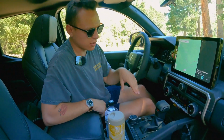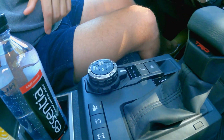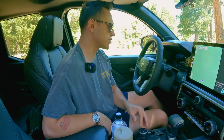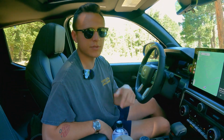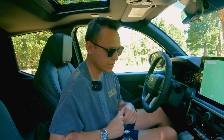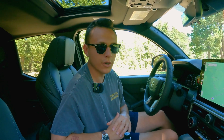Anyways, down in the center console, we have our selectable four-wheel drive and Toyota's new MTS system, which is basically off-road drive mode. So you can toggle through a few. They are as follows. There's an auto mode, a dirt, sand, mud, and deep snow mode. And then there's also hill descent control and crawl control, which is very nice. And then there's eco, normal, and sport drive modes for while you're on the road. That's pretty much it up here.